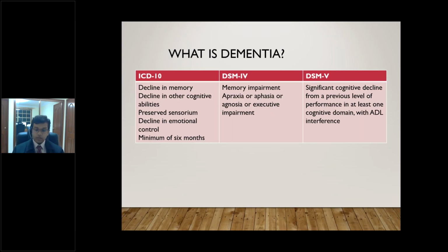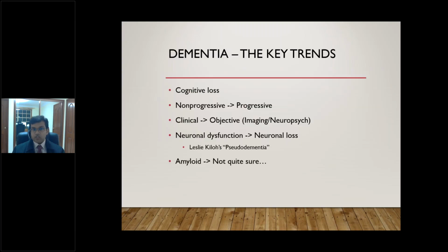Instead, it was decided that the word dementia was too pejorative, and therefore everyone was encouraged to use the much more user-friendly term major neurocognitive disorder of degeneration, with the idea that this reflected more accurately an issue where a person has significant cognitive decline from a previous level of performance in at least one cognitive domain. This had two repercussions. One was that you could not make a dementia diagnosis without a neuropsychologist. The second issue was that major neurocognitive disorder of degeneration sounds ridiculous. The key trend, however, is that we do think about dementia as being one of cognitive loss.